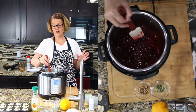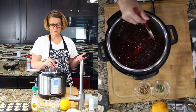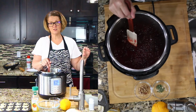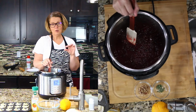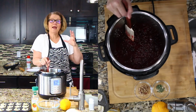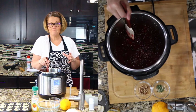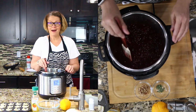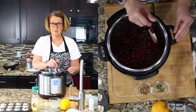So now here's the question I have for you, and put them in the comments. Do you like a smooth cranberry sauce? Do you like a little bit of chunks of cranberries, or do you like a lot of chunks of cranberries? Because depending upon how you like it at home will determine how many of these cranberries you break up.